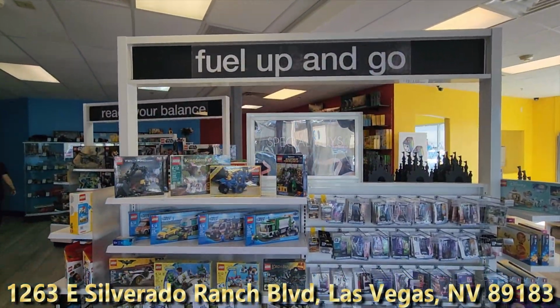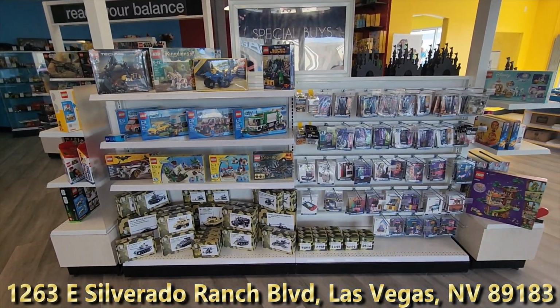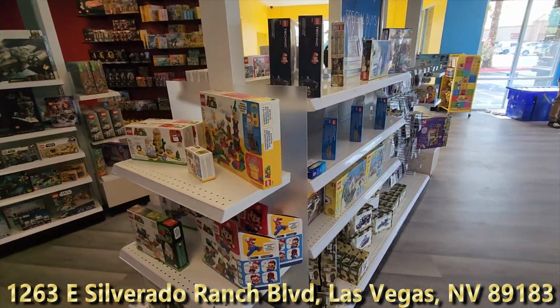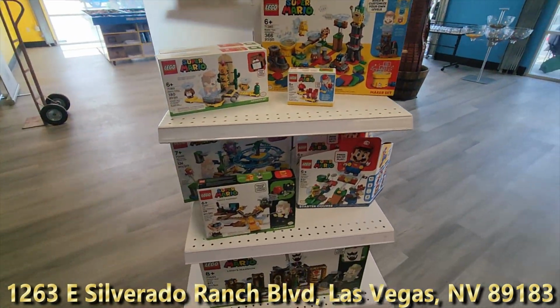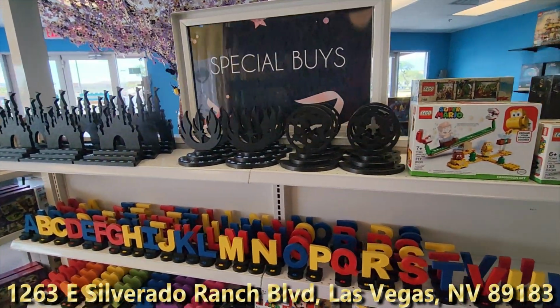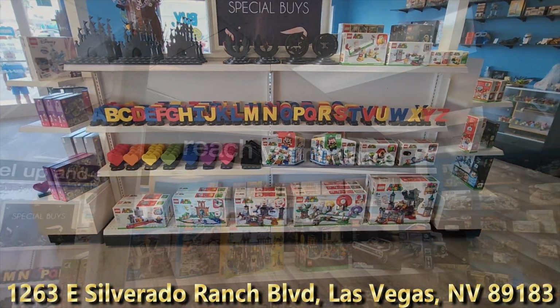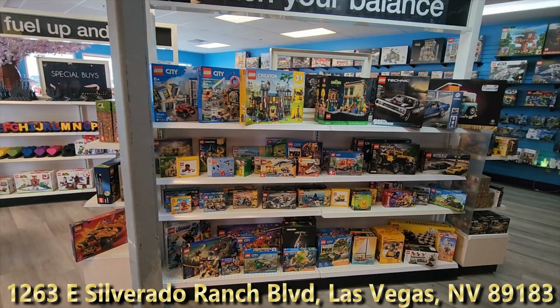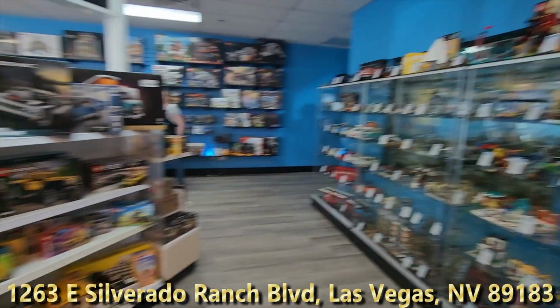Now, one of the great parts about the store is they have a large variety of second-hand products from different companies. They also have retired sets, again, current sets, knickknacks, and things that go with minifigures and go with Lego and all that kind of fun stuff. Over here, you have GBCs. If you missed them at the store, you can purchase them.